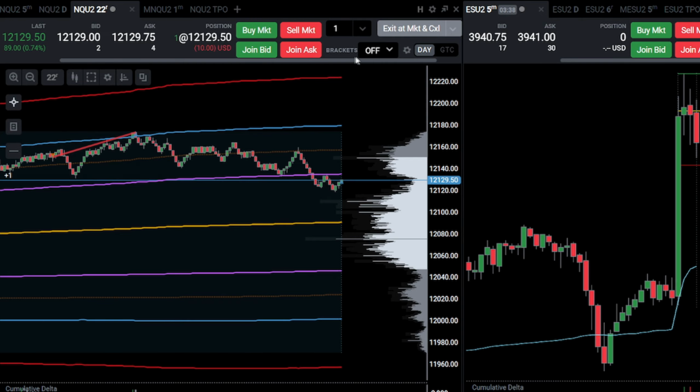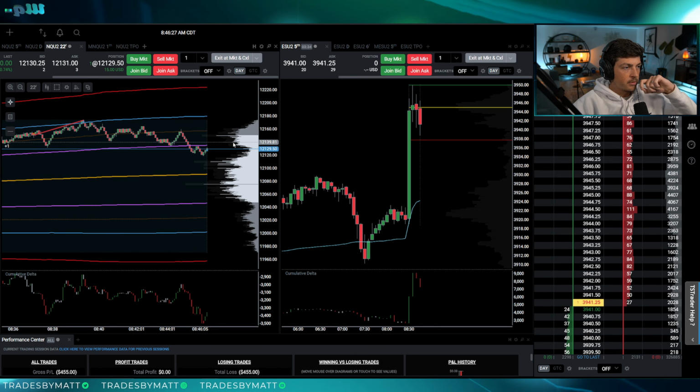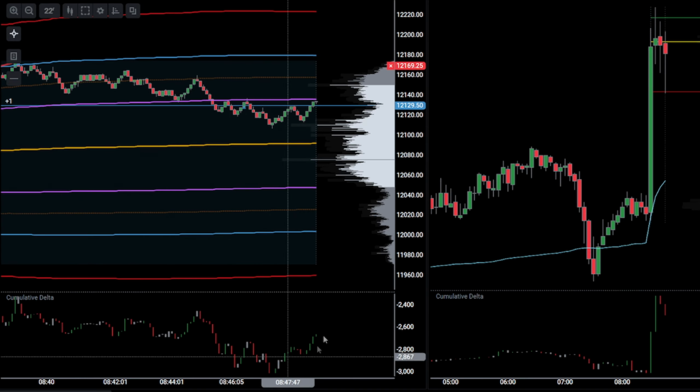Coming into yesterday's value area high in the 20s. Trying to get a little bit of a bid up on both. 115 yesterday's value area high. VWAP sitting at 91. A little delta divergence there.